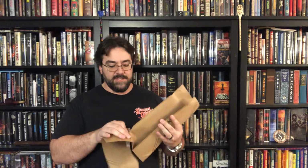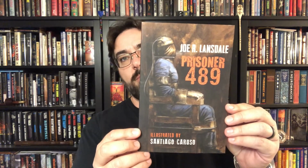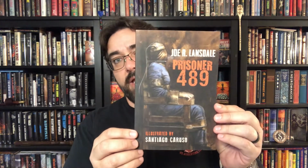This is one that I've been wanting for a while. I have a limited edition hardcover version, a lettered edition in a slipcase from, I think, Dark Regions Press, but I didn't have the soft cover, and the soft cover looks really good. The problem is everybody on the secondary market wanted way more money for this little soft cover book than I wanted to pay. And Prisoner 489, and this one is perfect.